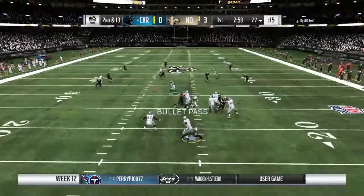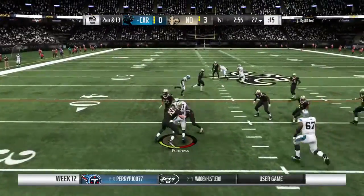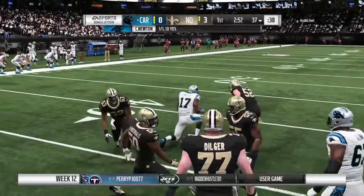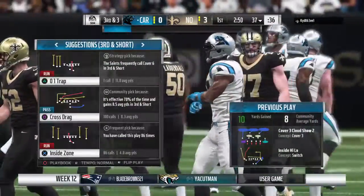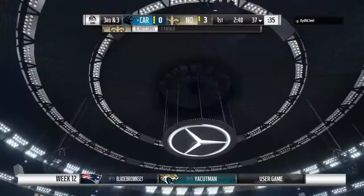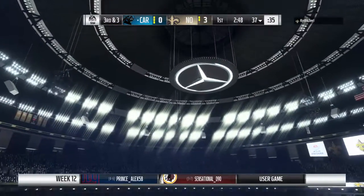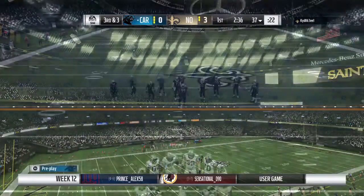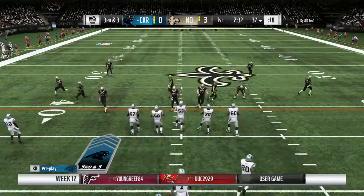Here's Newton now on 2nd down. Funches with a catch over the middle. And he'll be brought down right around the 37. They'll wind up getting 10 back as that sets him up for 3rd down. When you see zone defense and you know you've got a drag route on as your primary call, you've got to be really careful as a passer about how far you let your guy go because he might wander into some tough coverage.